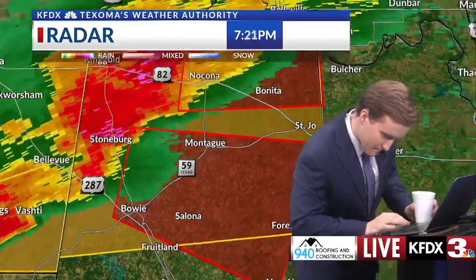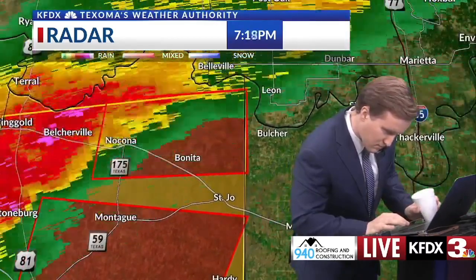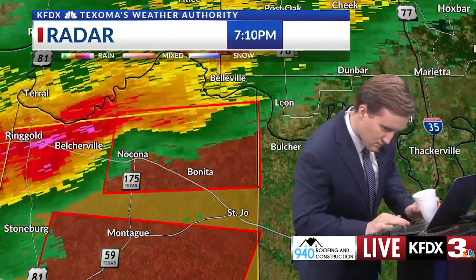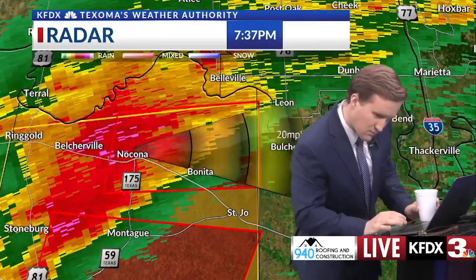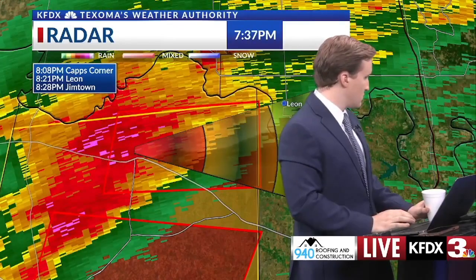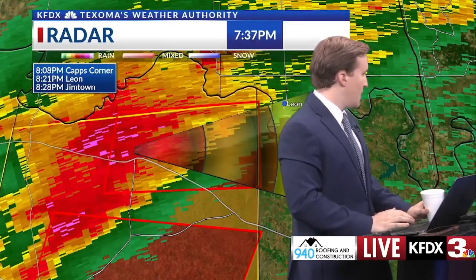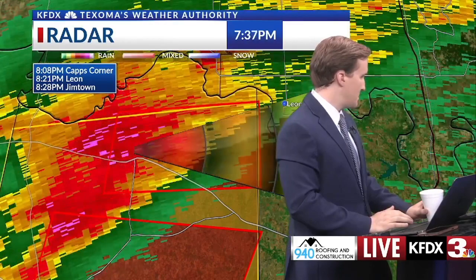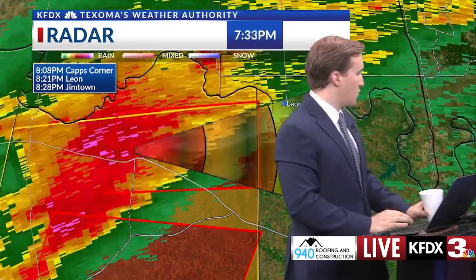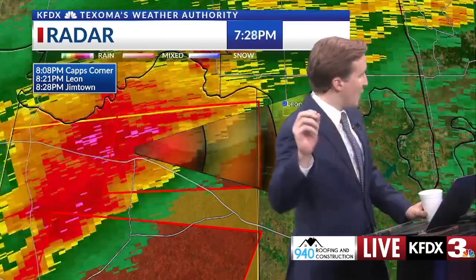The one up north, Michael, in one of the latest updates, they did say the storm is slowing down. Now they've got it moving east at around 25 miles per hour. So let's give everyone times. Caps Corner is now going to be around 8:08 p.m. Leon, that's out of our county, but Leon, you'll be at around 8:21, and then Jimtown 8:28. Let's subtract a few minutes from those.